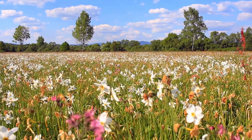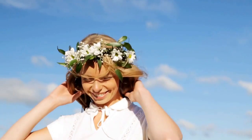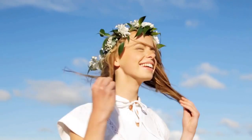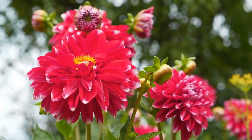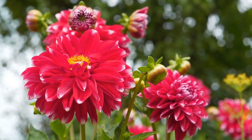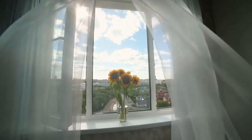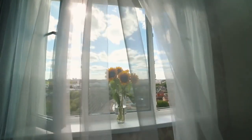Number 4. Summer flowers. Moving on to number 4, we have summer flowers. Summer is the season of sunshine and warmth, and the perfect time for outdoor gatherings. Some popular summer flowers include sunflowers, zinnias, and dahlias. These flowers can be arranged in a vase or used as a centerpiece for your next summer gathering.